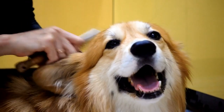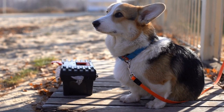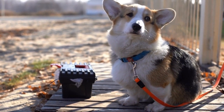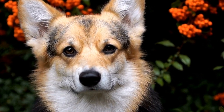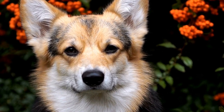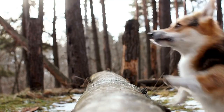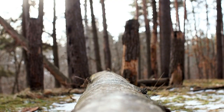However, it's important to note that not all Pembroke Welsh Corgis have the same herding abilities. Like any breed, there can be variations in temperament and instinct from dog to dog. Some may have a stronger natural instinct for herding, while others may require more guidance and training. It's advisable for potential owners to research the specific lineage and background of a Pembroke Welsh Corgi before acquiring one for herding purposes.